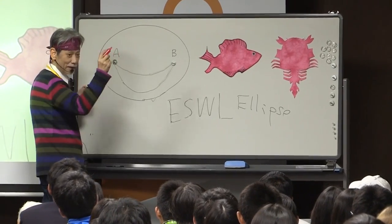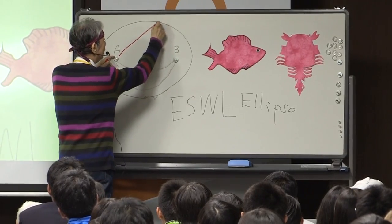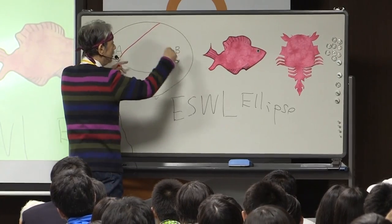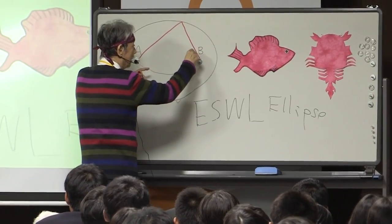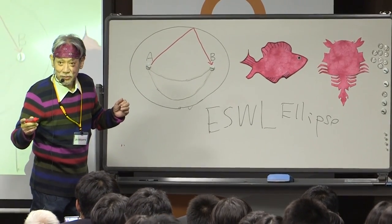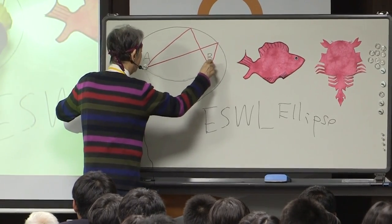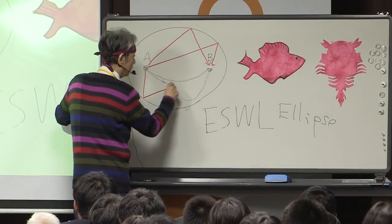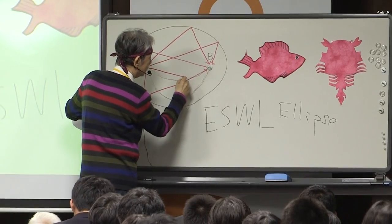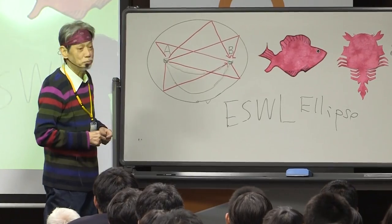So if light is transmitted from A, then after bouncing or reflecting on the boundary, it goes to B like this. No matter which direction the light goes, the light goes to B, okay? So this is a very good property.